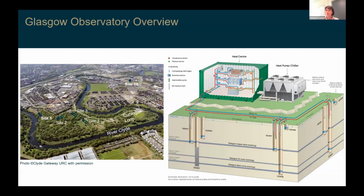For those of you who are not aware what the observatory actually is, it is an at-scale, 200 kilowatt scale, mine water geothermal and underground thermal energy storage research facility. It's located in the south of Glasgow in a beautiful park known as the Cunningar Loop.